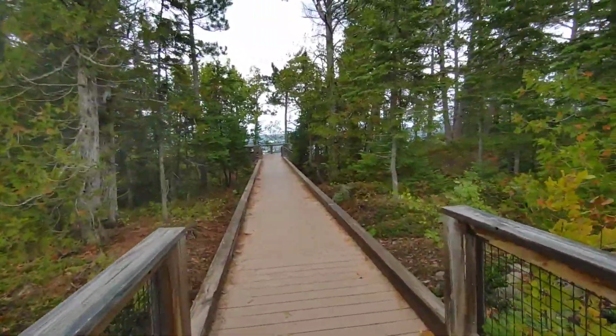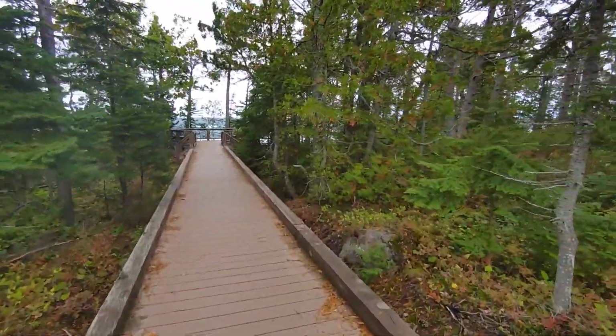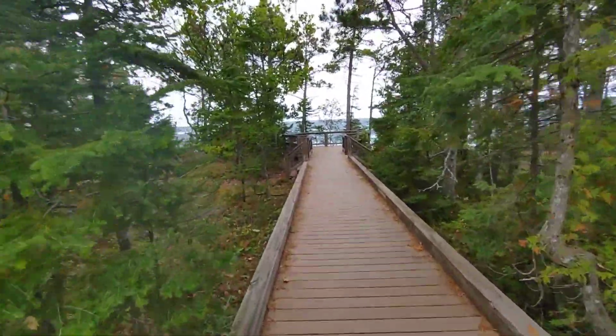Hunter's Point Park in Copper Harbor. There's some hiking trails, but we're not doing those today. It's a little too cold for that.